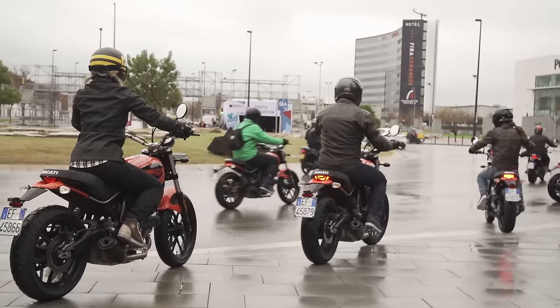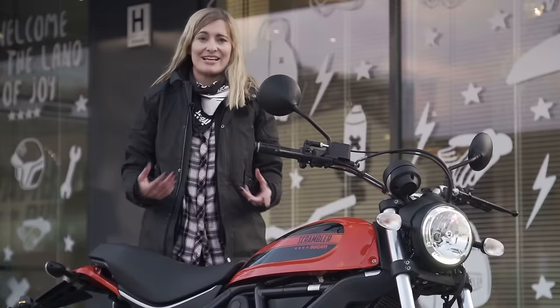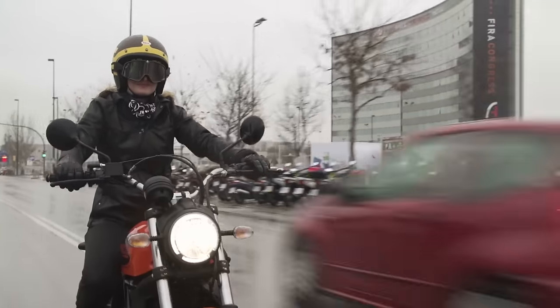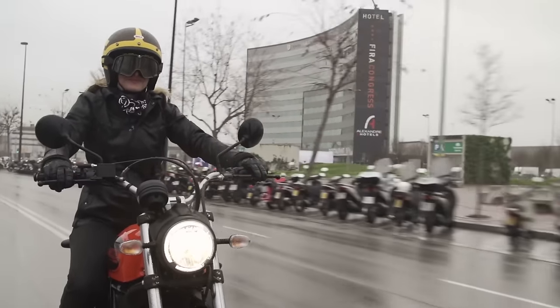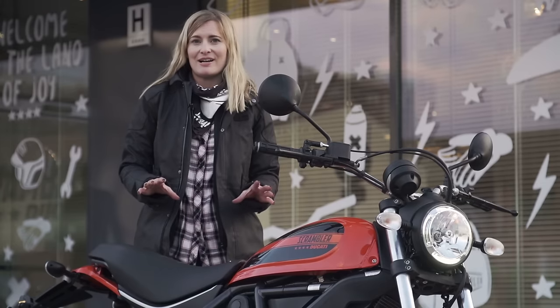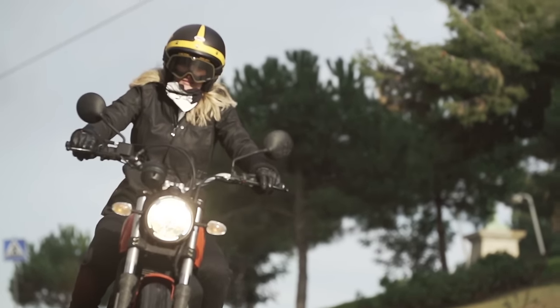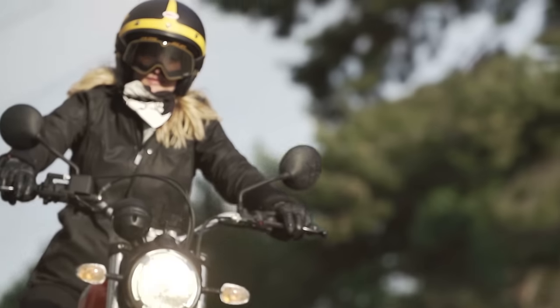When I first got on the 62 this morning and pulled away from the hotel, I was a little bit like, oh, is that it? Because of the lack of power. However, then I remembered it is a 400cc, and actually, for the engine size, it's not that bad. It's very usable around the city centre, and when we got outside of the city and opened it up on more open roads, it has actually got quite a bit of power for a 400cc.